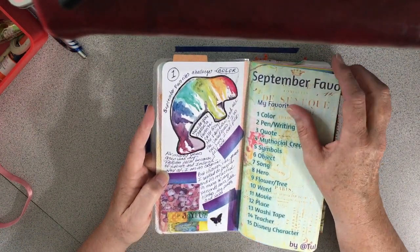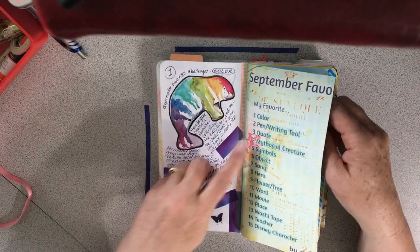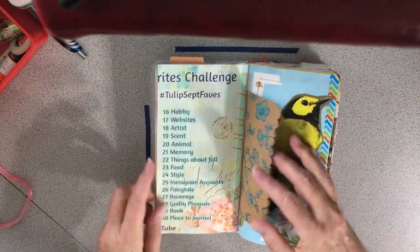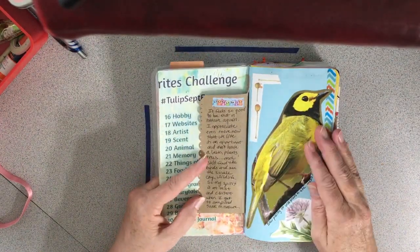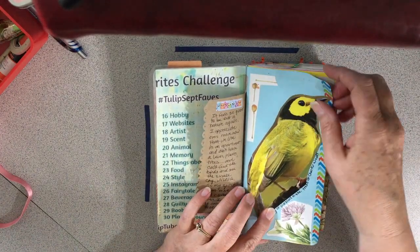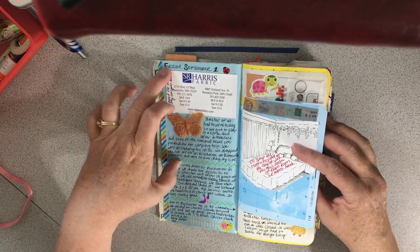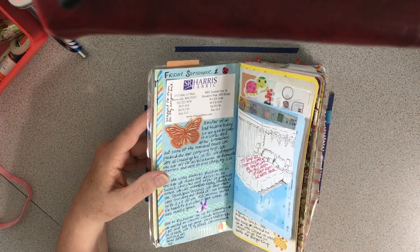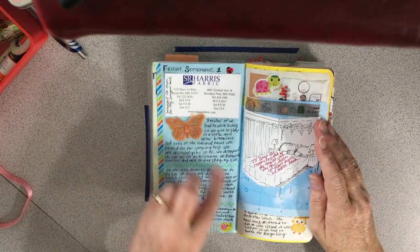So I just did this September favorites challenge. This one was colored. This was the whole challenge. So all I had to do was just flip back every day, see what it was and do it. And I just wrote, because we went camping, it was Labor Day weekend. So I have a camping notebook, and that's where I do my main camping decorating, but then I just go ahead and do a little bit in here.